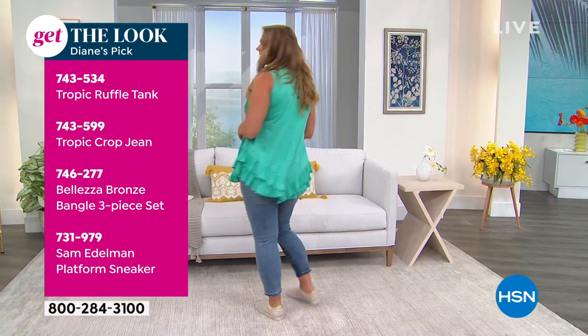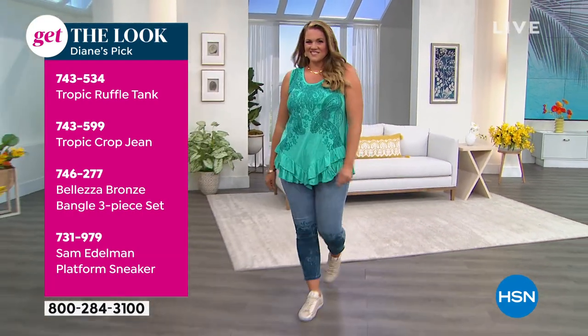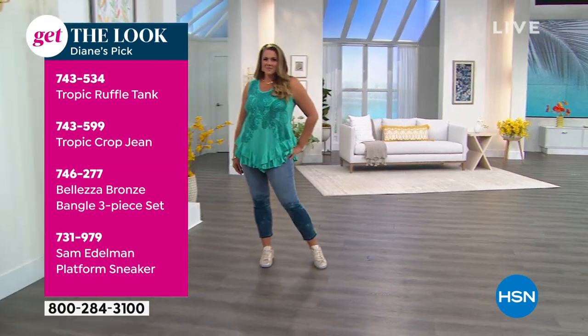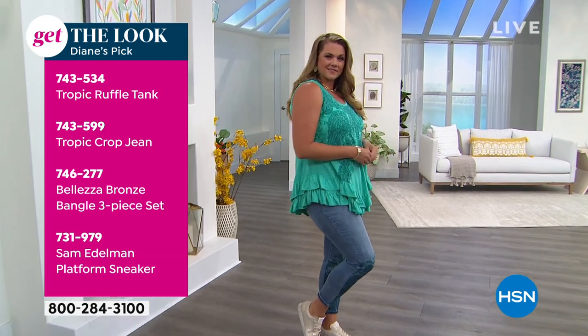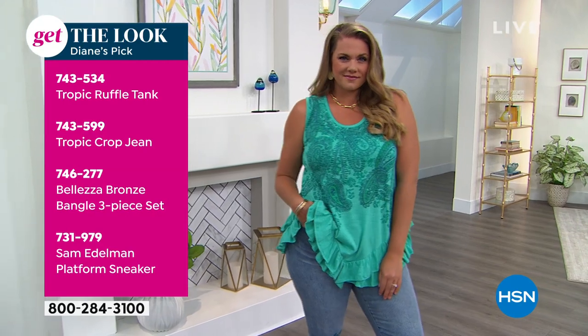Yeah, it looks so cute on Emily. I love the girliness of it, right, Amy? I do. I love the girliness, the feminine, but it's not cutesy pie. It's still very mature in the way that you did the ruffles. If you want to pick up the white, and we're showing you how to get this look, if you want the ruffle tank in white, you've got to be ordering now.